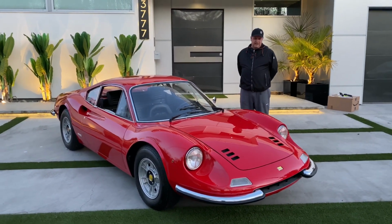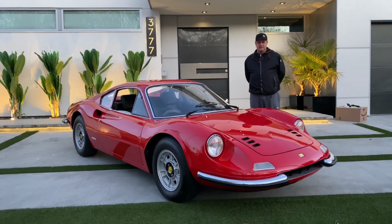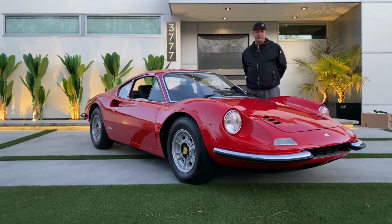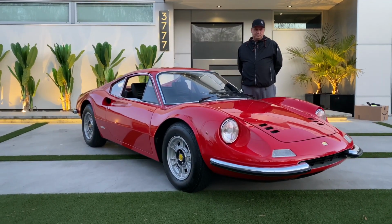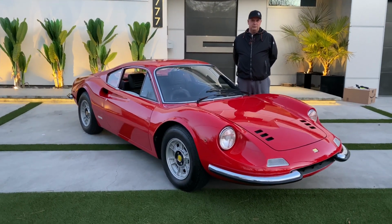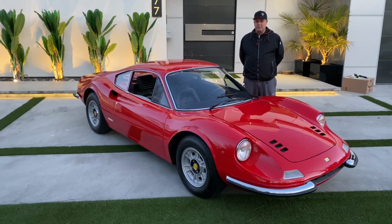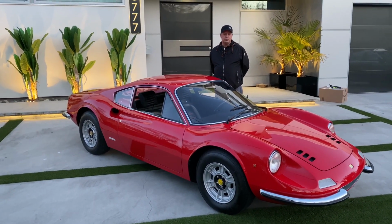When we bought it, I remember we paid 75,000 US for it, and everybody thought we were absolutely crazy. Paid way too much. A Dino can't be worth that much. And over the years, it increased in value over time, and it just sort of allowed you to spend a little bit more money, make the car better where it was weak. But always, this car drove well.